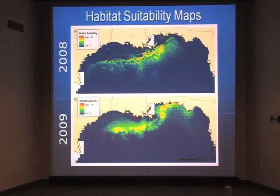So here are just a couple example maps of what those habitat suitability maps look like. Taking all of the sightings data and then a bunch of remote sensing variables, which we thought would be important, we can see that just between 2008 and 2009, there's quite a bit of difference. Suitable habitat might shift over the years. But just between 2 years, it's hard to notice any distinct patterns. So if we continue to do this over all the years of our study, maybe over time, we'll really see some important trends.